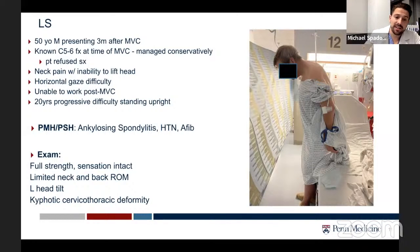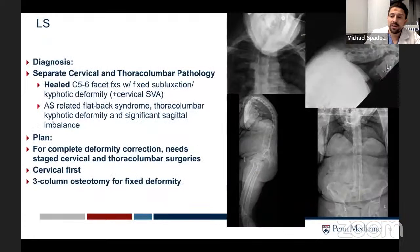He's full strength on exam, sensations intact. He has limited neck and back range of motion, and a very obvious left head tilt. And as you can see in the image here, significant kyphotic deformity. When looking at his standing films, it's clear he has two separate issues going on here, one in the cervical spine and one in the thoracolumbar.